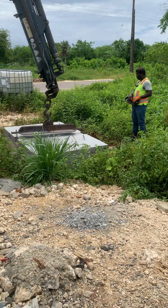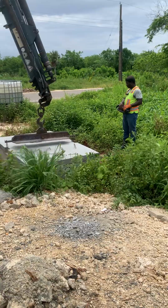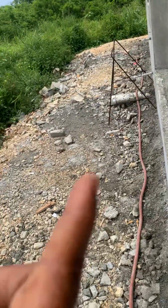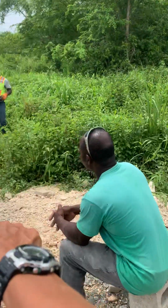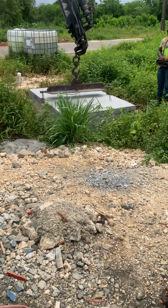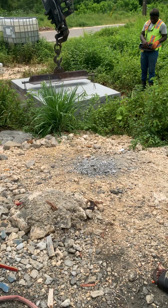A little bit above that, it fit in very well. And over here there's the pipe. They're going to run the pipe and it's going to have a downward flow from the house to the septic tank.